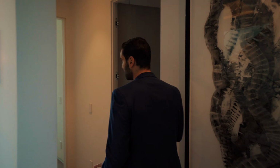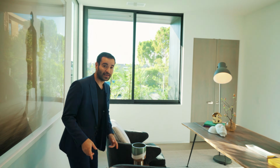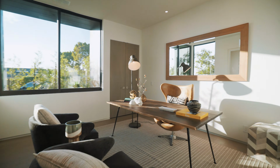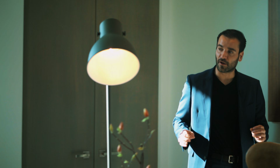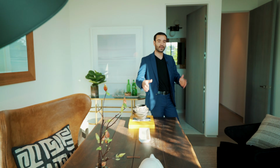Off the dining room, we actually have a bedroom over here, which is facing towards the front of the home. Currently, it is staged as an office, and it gets so much natural light. It's also a perfect bedroom to be converted into an office space. The reason I say that is this bedroom is on the first floor, really easy access from the front door, so you can come in, handle the business, and get out of the home.